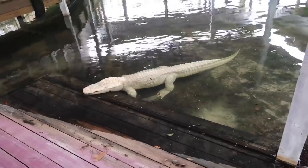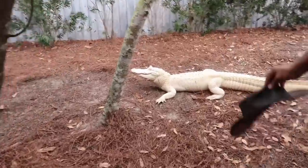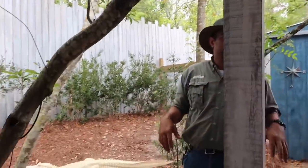Okay, this is a little too close for comfort. Come on, girlfriend. So normally we don't play with them when they're up on the land because we want them behind us, and now they're kind of in two places at one time, which is really great.